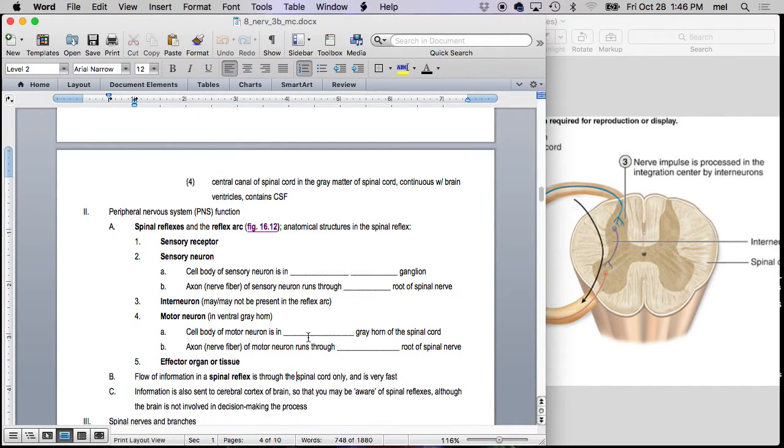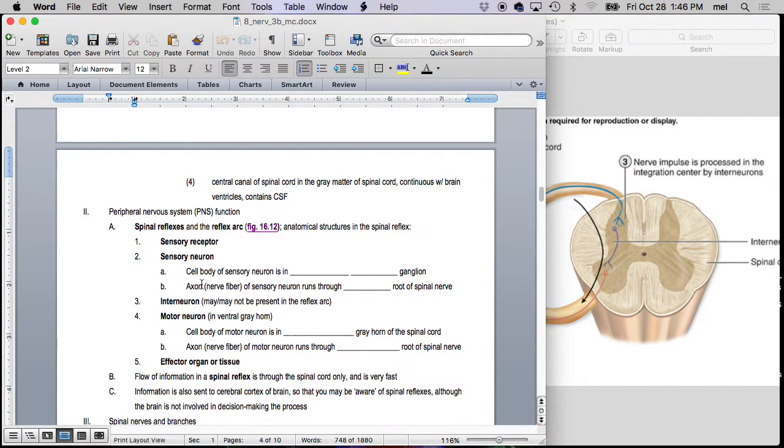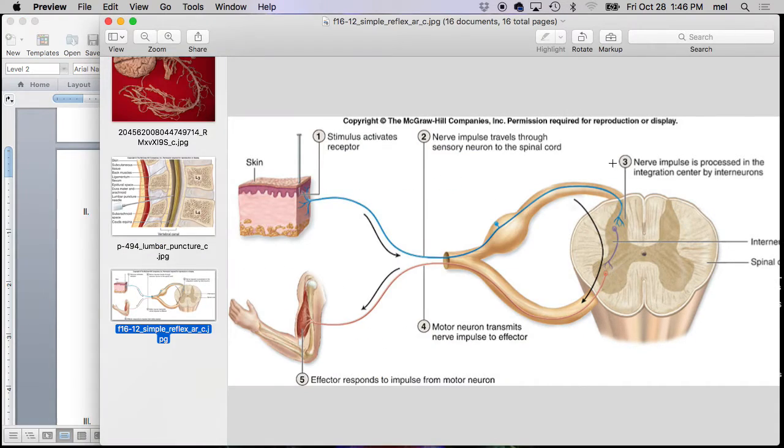Okay, so let's go back to your notes and make sure that we can fill in the blanks right here. So this thing that we have been describing is called a reflex arc because it's going in an arc to generate a reflex, right? So what you are going to need as the parts of the reflex arc is you're going to need the sensory receptor, right? And then you're going to need the sensory neuron. Yeah, that's the sensory neuron. And the cell body of the sensory neuron is on the blank ganglion, dorsal root ganglion. The axon or nerve fiber of the sensory neuron runs through which root? No, this right here, that's still the dorsal root. We're not at interneuron yet because we haven't gotten in there yet.